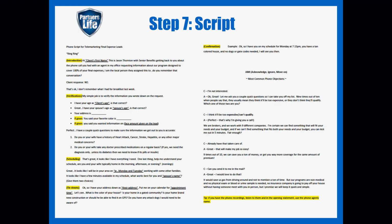There's the introduction. Then there's the verification, where you're verifying the information on the script. Then there's the scheduling. The next one is the tie downs. And then the last one is the confirmation. Now, it doesn't matter what type of lead you're working with. The verifications, the scheduling, the tie downs, and the confirmation are all the same. The only thing that changes is the introduction.